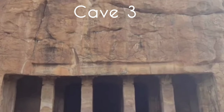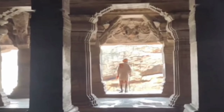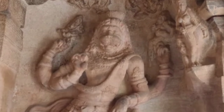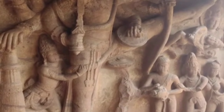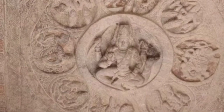Cave 3 is dedicated to Lord Vishnu and was constructed in 578 CE. It is the largest and most elaborate. It features stunning carvings of Narasimha, Varaha, Trivikrama and Anantasayana Vishnu. This temple marks a transition from cave architecture to fully developed structural temples.